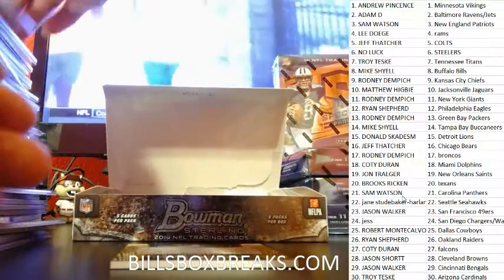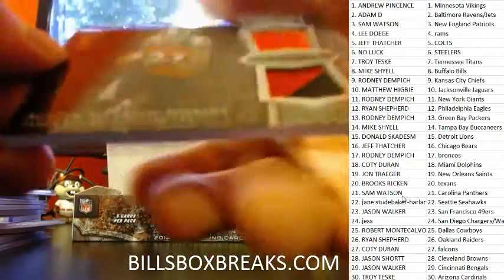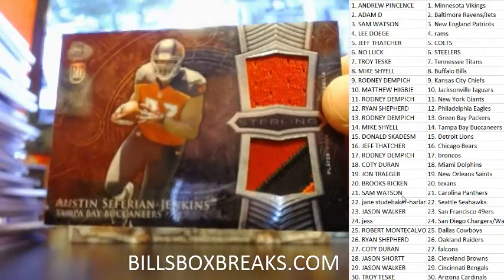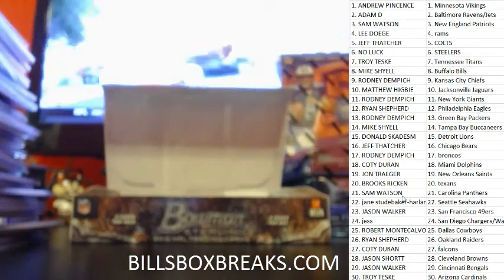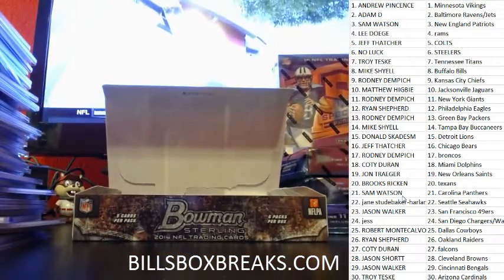Nice gold refractor auto. And then we got Austin Seferian Jenkins. Double relic for the Buccaneers. Three packs left, guys. Three packs left.